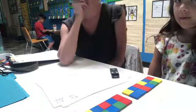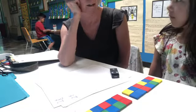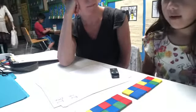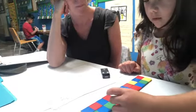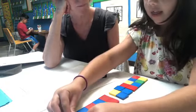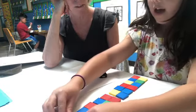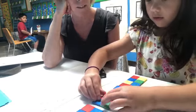Do you know how many each person would get if you shared them with 6 people? 6 people. Yeah. Let's see. 4. And how did you figure that out? I figured out by counting like this. Uh-huh. 4, and 4, and they all had 4 and 3. I know 3 plus 3 equals 6.